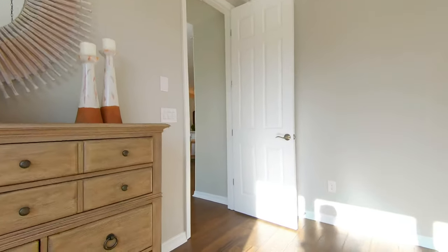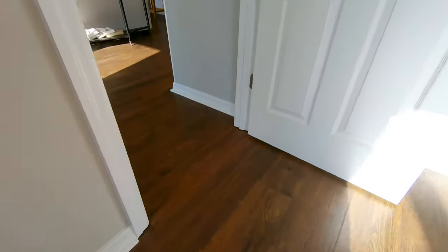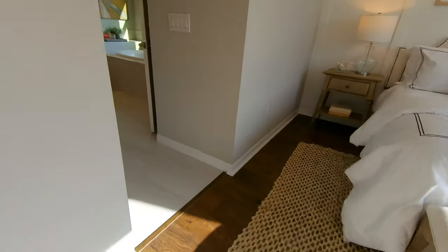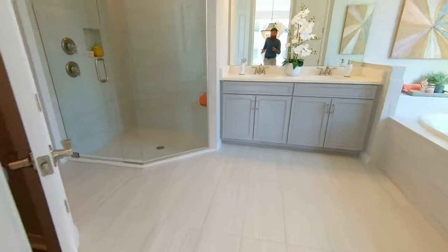And oh, by the way, let me know what you guys think about this flooring over here. This is hardwood flooring, obviously one of the top upgrades, but it's one of the nicer floorings. I like this color and it goes well with the light color tile, in my opinion. So let me know what you guys think.